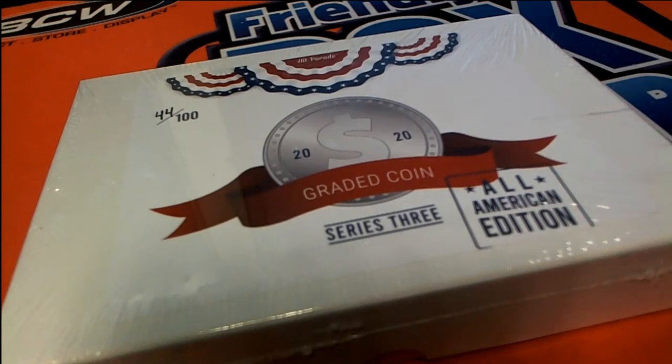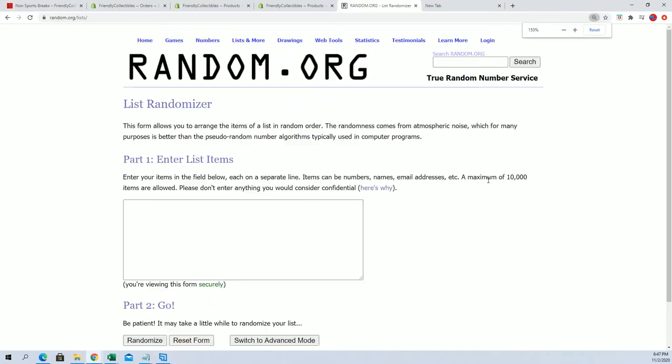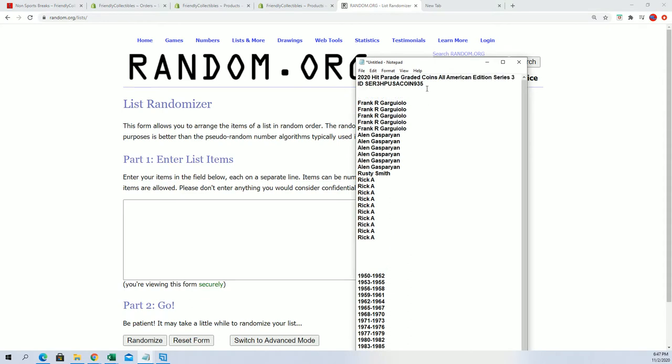Yeah, so it's a graded coin. Everybody gets some years, and there are some really big hits we've had come out of these coin breaks. I hope we can pull a monster hit. I hope somebody hits something terrific in our 935 box break.